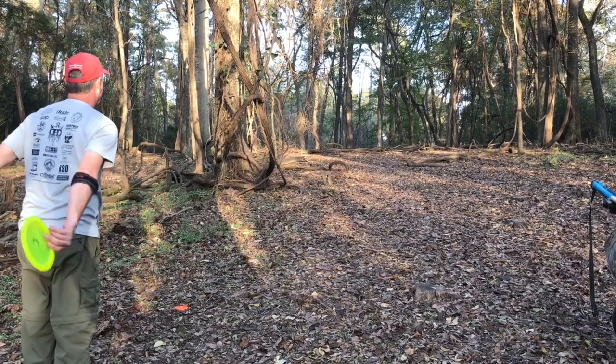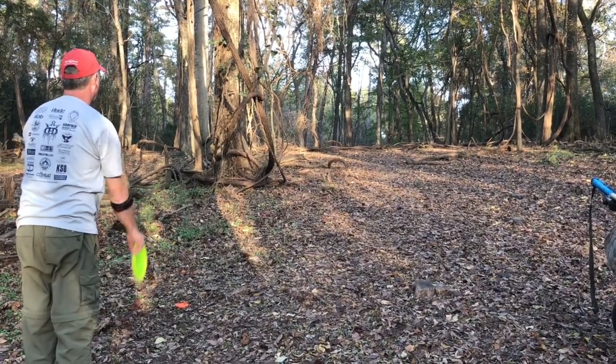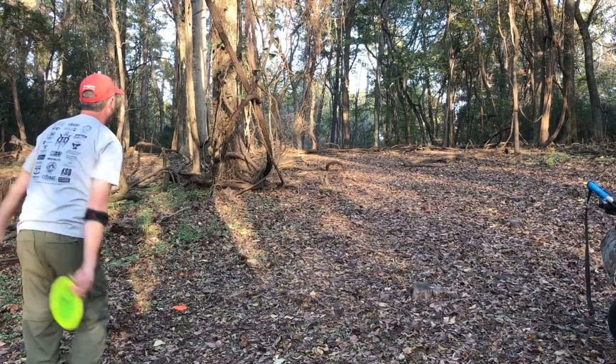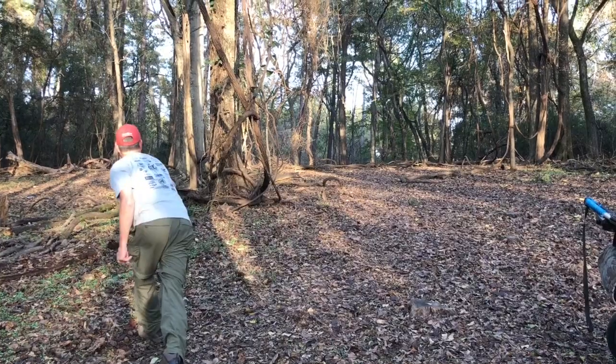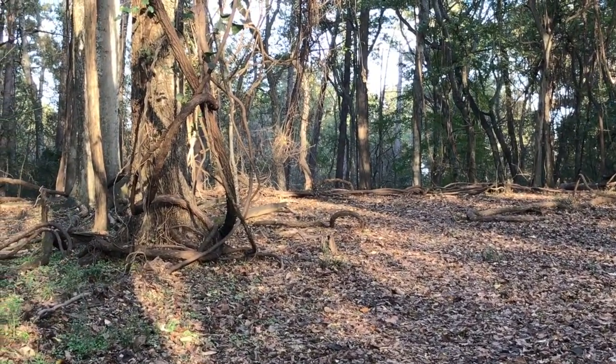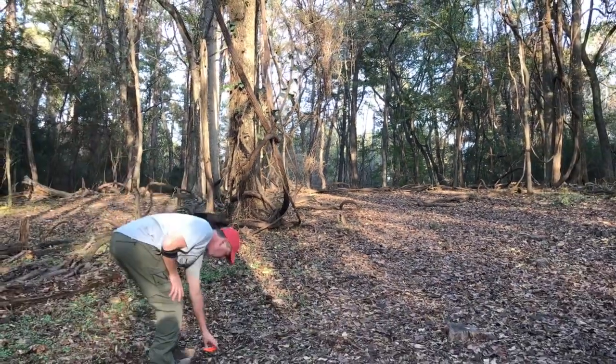Pat here in decent position. He's been liking this turnover forehand upshot, so definitely getting the shoulder nice and loose for this one, so we may see some torque come out of this. Yeah, you're right about that one. Needs to flex out. Oh, no. And just let that one get away from him a little bit.